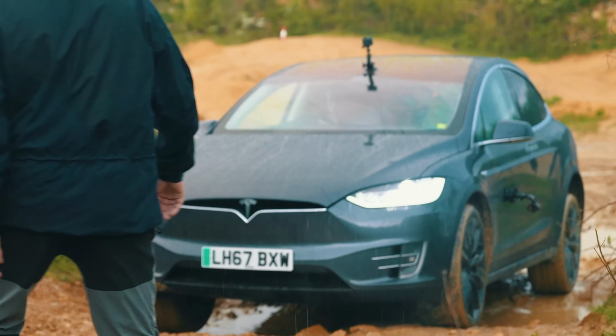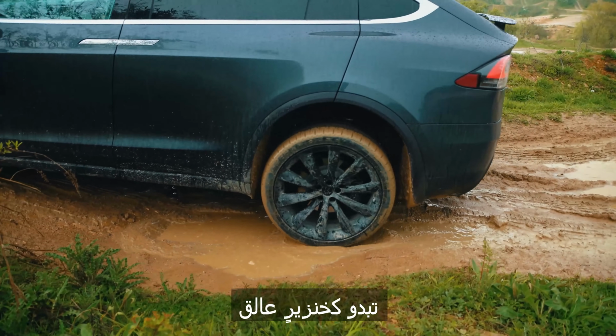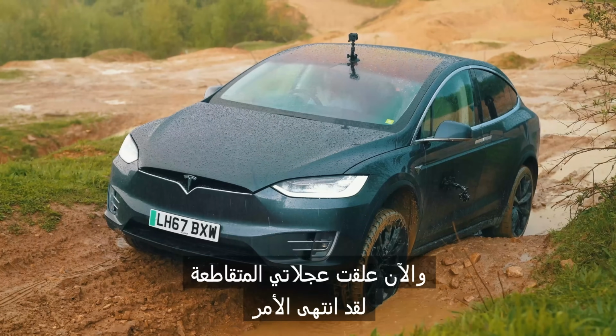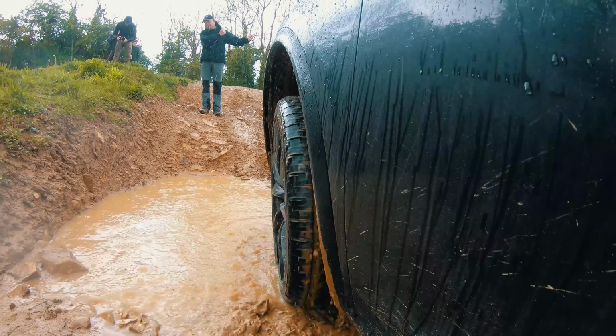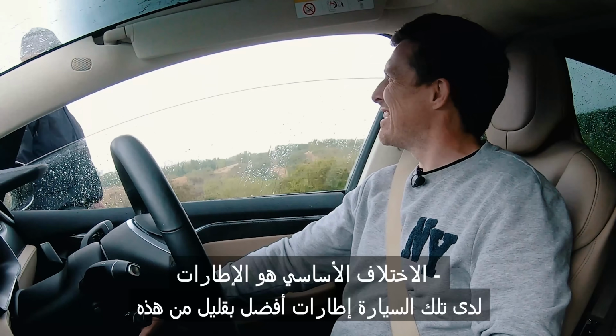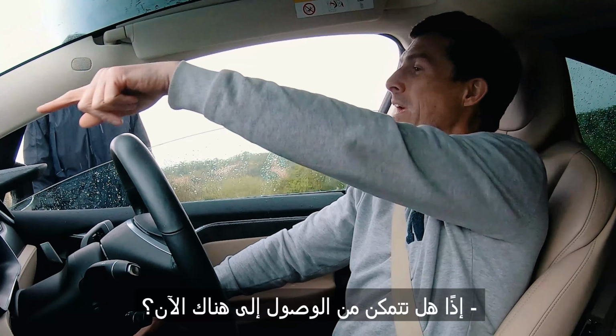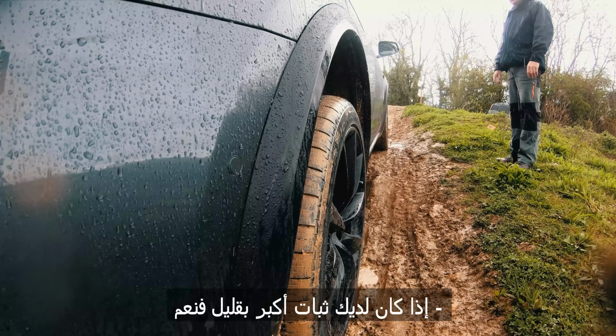Here we go. Oh. Oh, and now we're going backwards. It's like a stuck pig. And now I'm cross-axled. It's game over. Oh, God. The main difference is the tyres. Slightly more aggressive tyres than the ones on this one. So would it make it over there now? If you had a bit more grip on the tyres, yes.